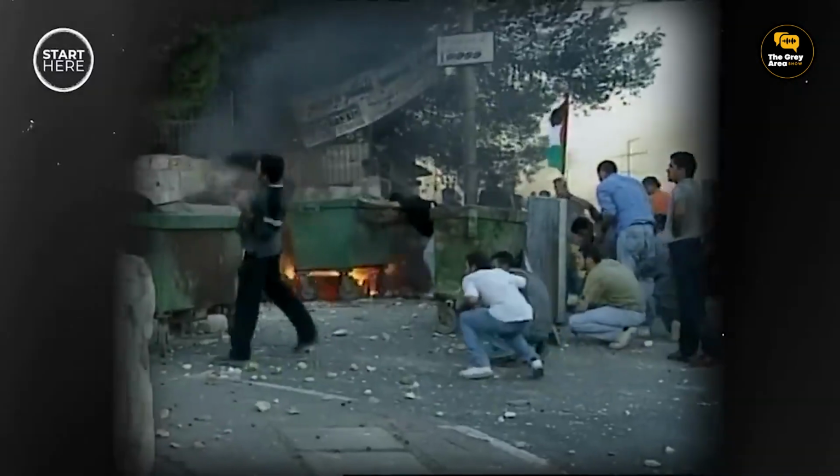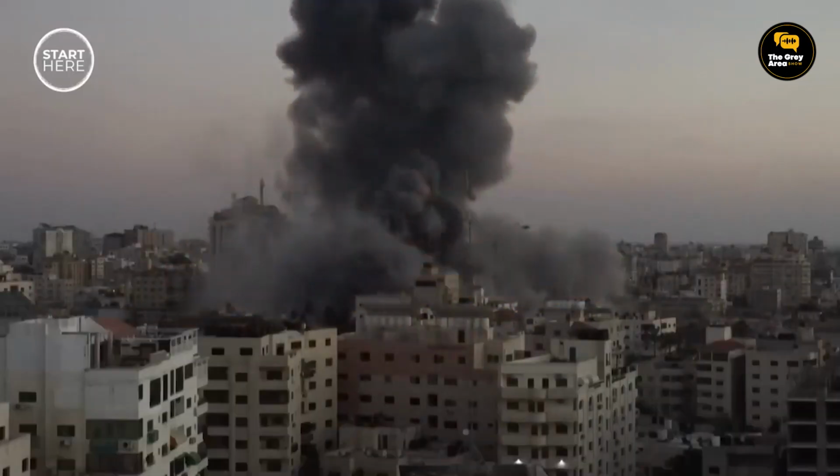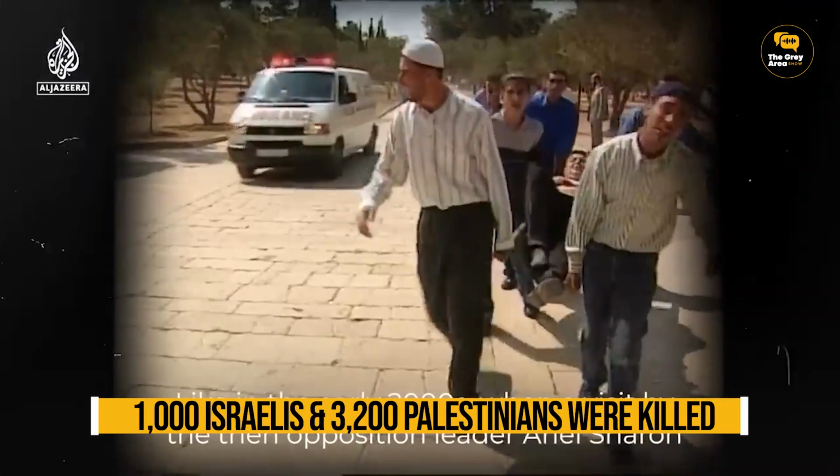The region collapsed into chaos. There were protests everywhere, rockets were flying, suicide bombing was widespread. The Palestinian Authority could not rein in its people, so Israel hit back with brutal force. In the end, 1,000 Israelis and 3,200 Palestinians were killed during the Second Intifada. It was a final nail in the coffin of the peace process.